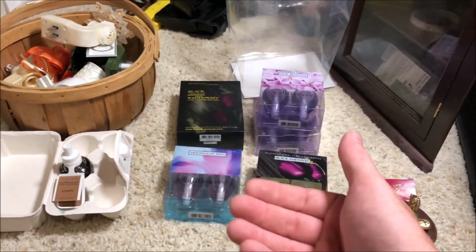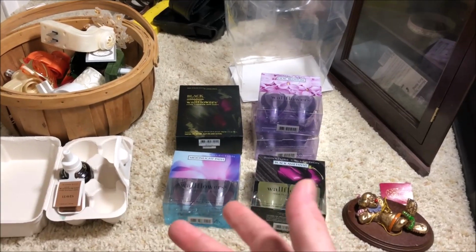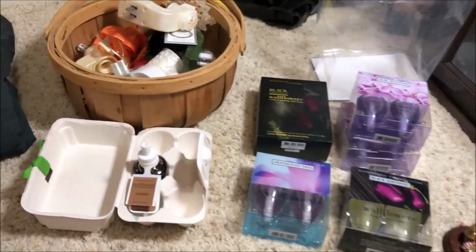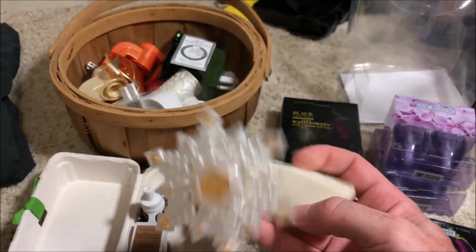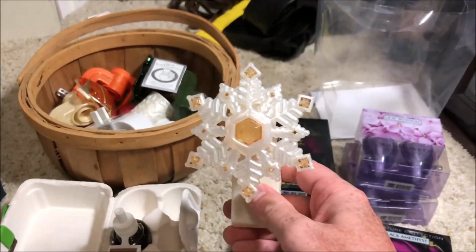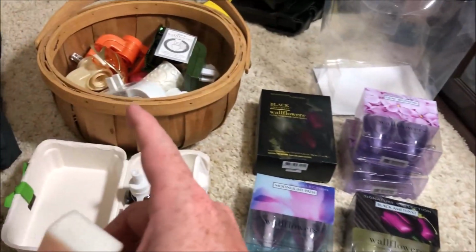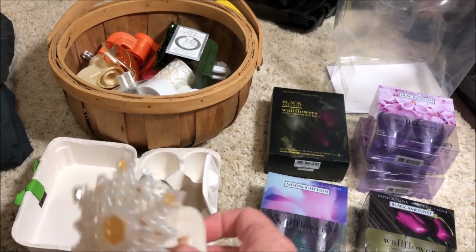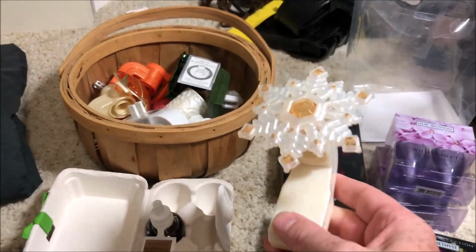This is the kind of stuff that a couple years ago I would have just passed over. I wouldn't have even given a second thought. And right next to that was this basket. These are the actual plug-ins for those fragrances. Now, I was comfortable buying those for $1. She wanted $5 for this basket. I figured, why not? We'll try them out. And it turned out to be a pretty good gamble.